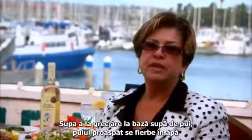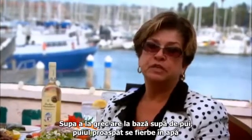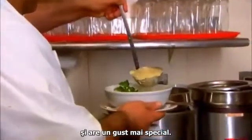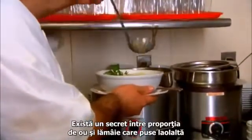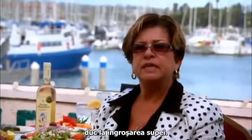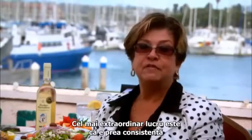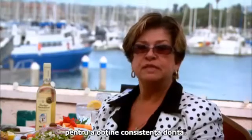The avgolemono soup is chicken-based, so a fresh chicken is boiled in water. Now we use the Kangen water, and it takes less time to cook, and it pulls more flavor out of the chicken for the soup. Then there's a liaison between equal portions of egg and lemon, whipped together, and that creates the thickening. Most people think there's dairy or milk in the soup, but there's no dairy. It's just made with water. The great thing is if it gets too thick, you can just add more Kangen water and thin it down to whatever consistency you like.